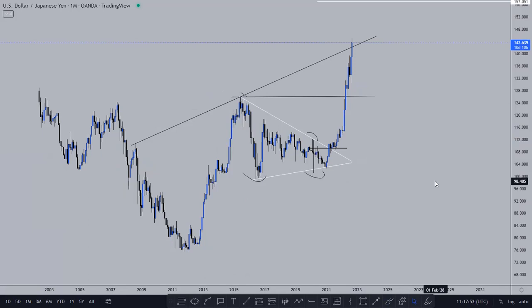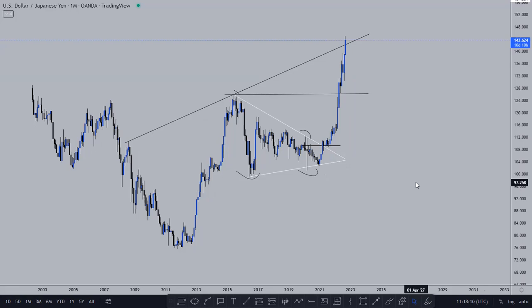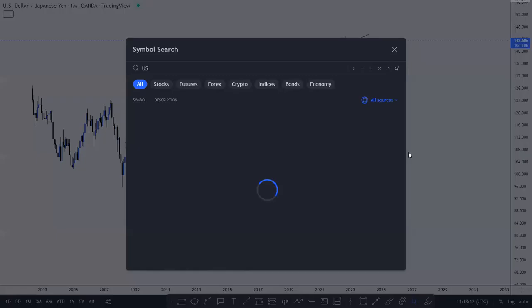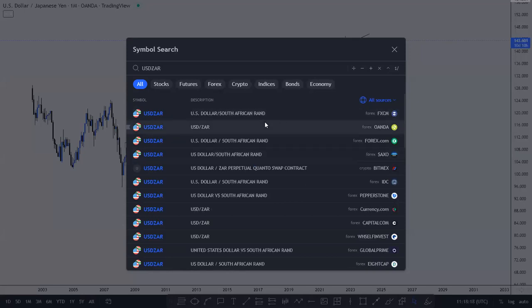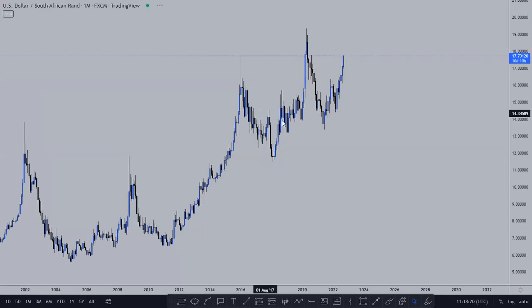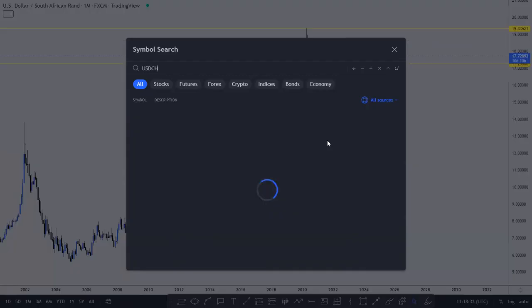So position trading is a higher level of trading. Why? Because you are not as worried about daily returns. You are much more focused on a higher time frame perspective than the smaller daily perspective. So USDJPY going up, USDZAR. I just want to show you that these things are practical matters. USDZAR, May, June, July, going up. Same thing as the US dollar index. Let's look at the USDCHF.